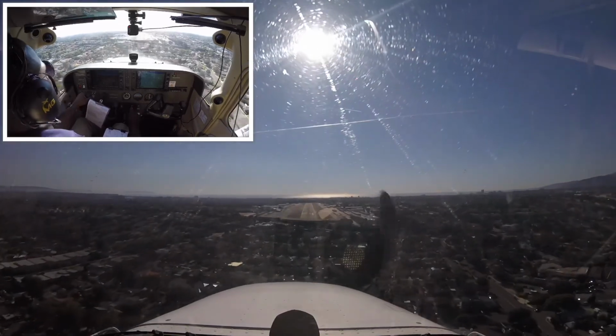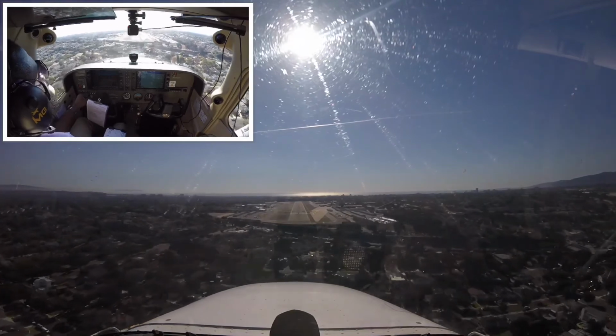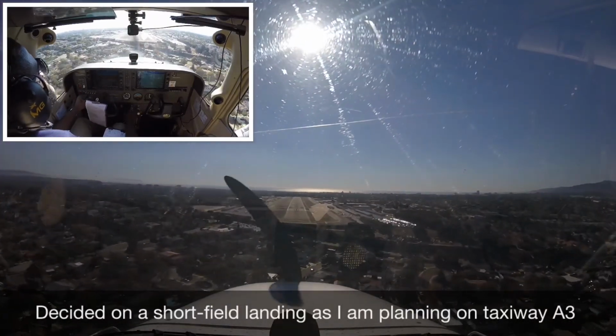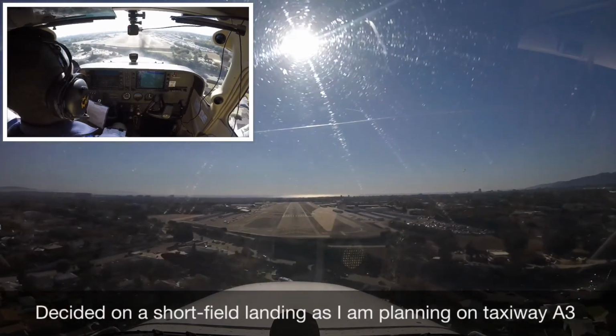Okay, bring in second notch of flap. We're going to dump the flaps, we've got the runway made. Full flaps. Tower, experimental. Bring the power back, and we're going to bring it on in. Winds are from the right. Alright, and we're going to slow on up to 60 and trim that off.